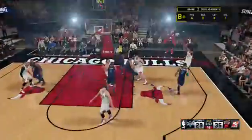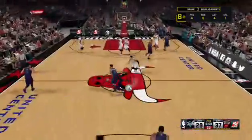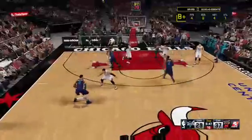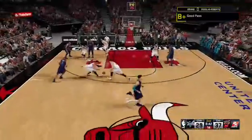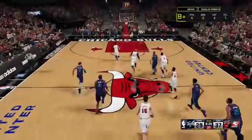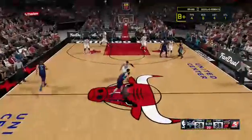Out to the right wing. And the wide open shot from Chalmers. Releases from the wing and drills it. Chalmers has got his second basket of the night. To the left wing, there's a screen by Williams. It's stolen by Rose. Oh, and a foul for the Bulls. Wow. Down the breakaway slam. And that's how you make a steal count. Turn it into a quick slam at the other end.